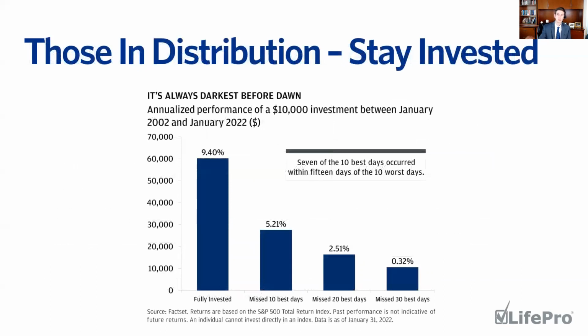So the big message for accumulators is to put more money to work if you can, stay disciplined, stay invested, allow that time to compound. Now, for those in distribution, it's a little bit different, because now you're withdrawing money. You're not putting money to work, or rather, you're not saving money at the same rate that you were previously when you were working. So for those in distribution, the big thing you should take away is to stay invested, because when we look at the data, staying invested is very, very important.